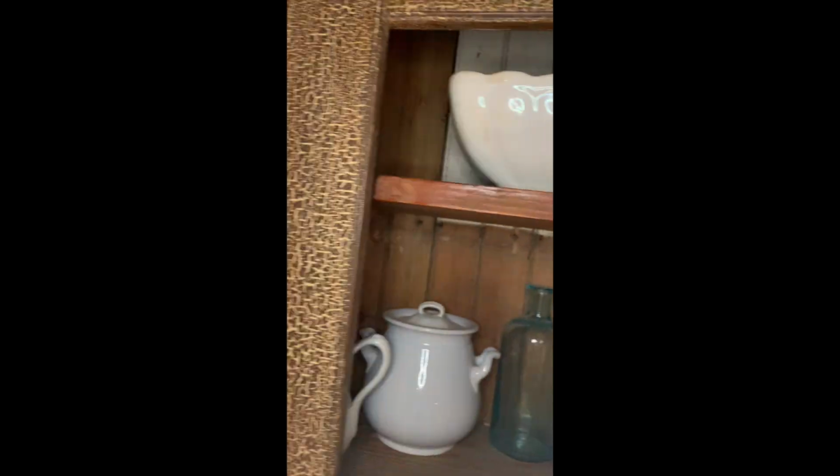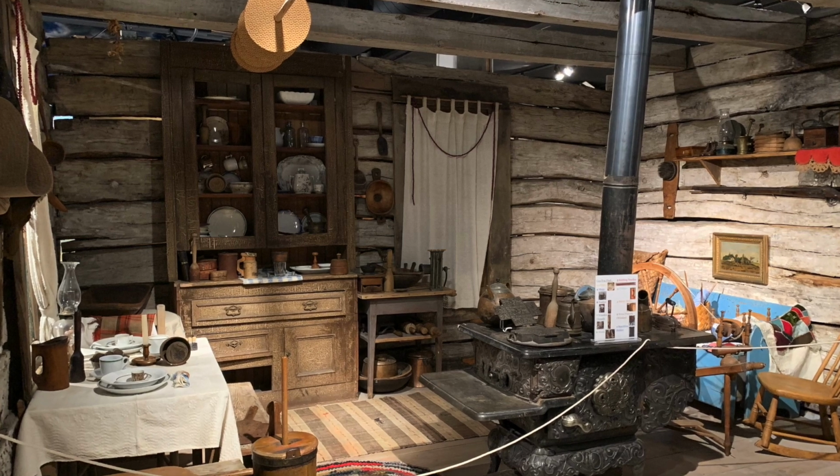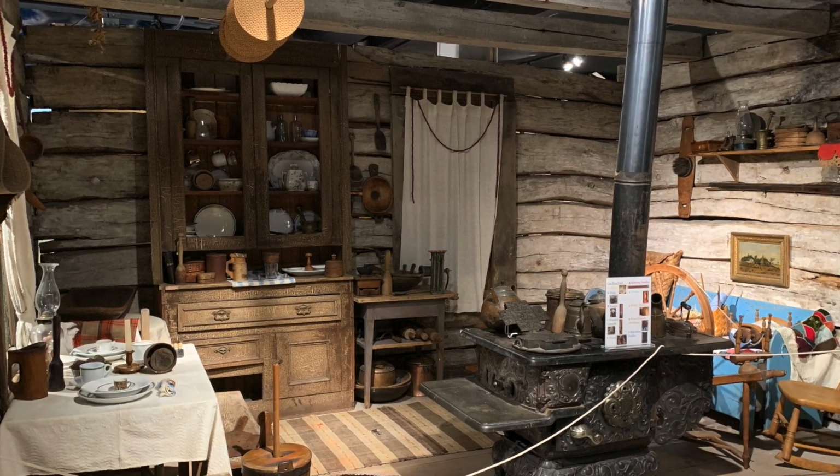If you would like to learn more about the Lantz log home or the items in it, please come and visit us at the Cokato Museum. We would love to see you there.